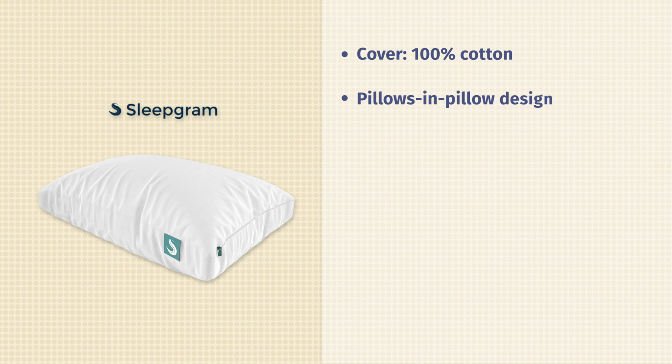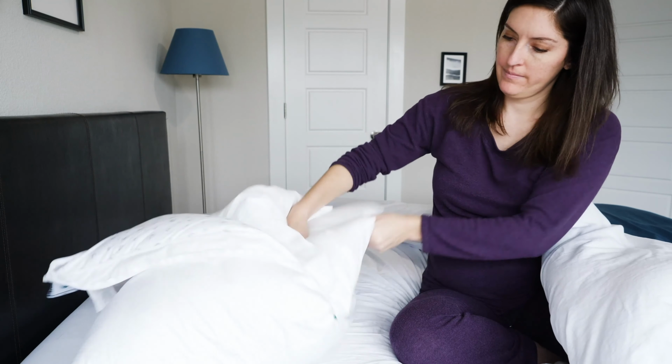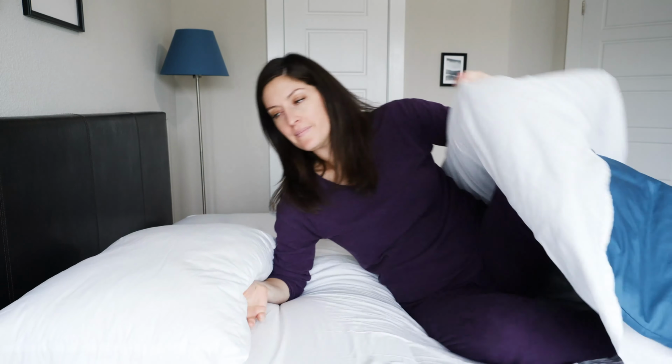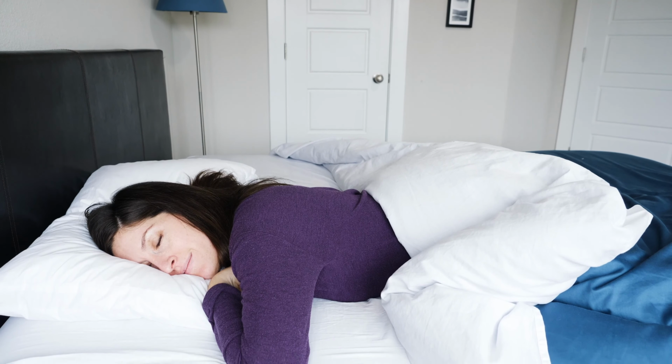Now all of these pillows have a special color coding on them because they're all different firmness levels. So stomach sleepers, you can decide what's the right combo for you. Maybe it's only 1 inner pillow, maybe it's just the outer cover. The world is your oyster. You can figure out what's going to be the right amount of soft loft for you.